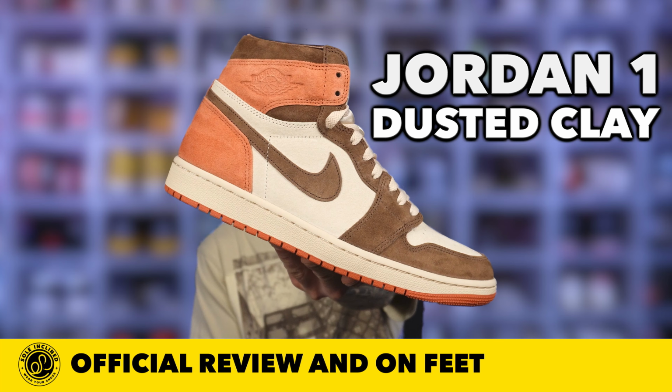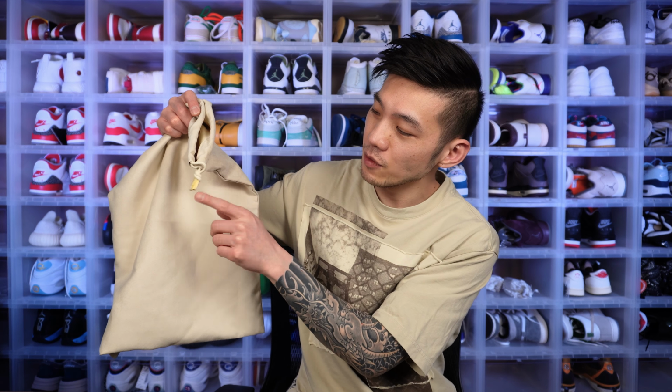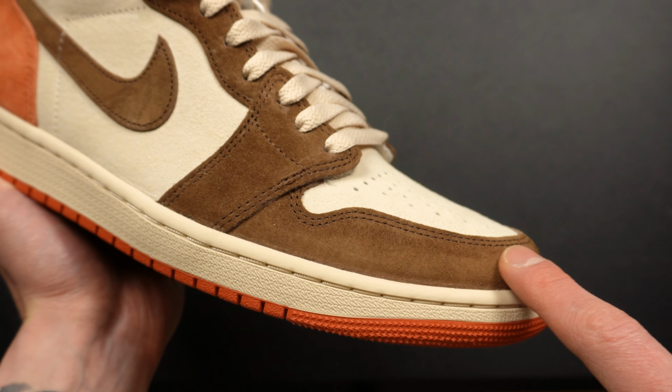Now, number 8, it is the Jordan 1 Dusted Clay, another Jordan 1 in 2024 that I feel like was a little bit underrated, a little bit overlooked. And this was a women's exclusive. And my favorite thing about this shoe was overall the unboxing experience. They clearly made the shoe more special. They try to make it more elegant and luxurious. The materials used was very nice as well.